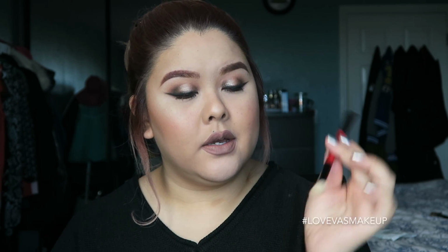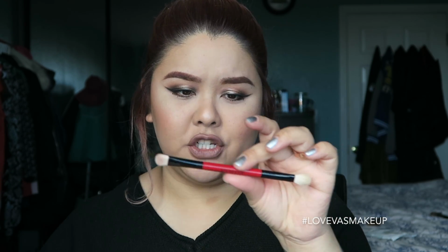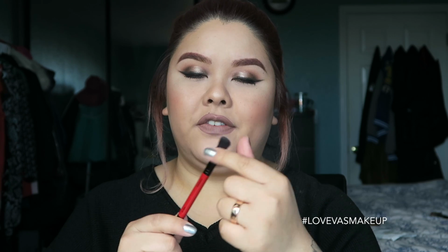Eyeshadow brush. This one is a Smashbox dual-ended brush. So it says a shimmer side and a matte side, but this usually comes in your Smashbox Full Exposure Eye Palette, the eyeshadow palette. Is it called Full Exposure Eye Palette? It's that one. It's one of those that has like two different colors now. It's like a nude, and that's matte, and then there's a shimmery one.